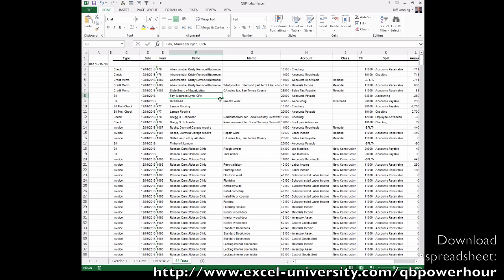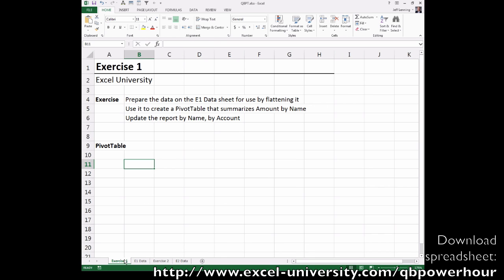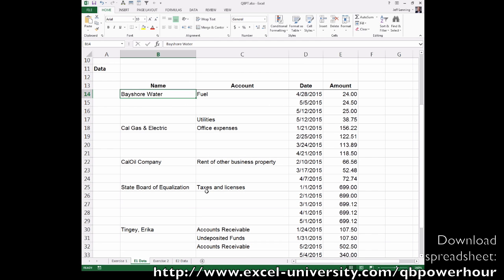I did not change this. I just dumped it out, and now we're going to create a pivot table report on it. So the first step is making sure our data is in the right format.